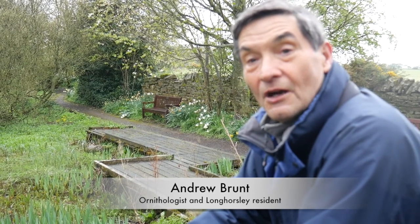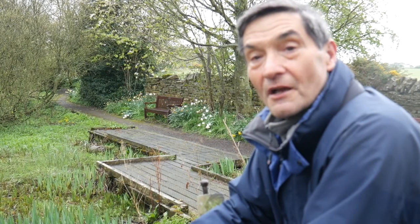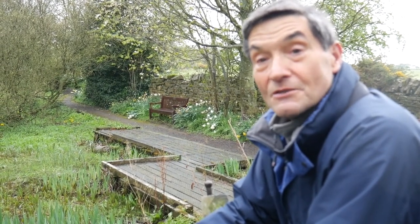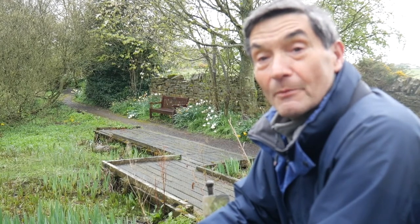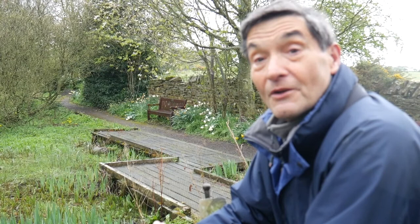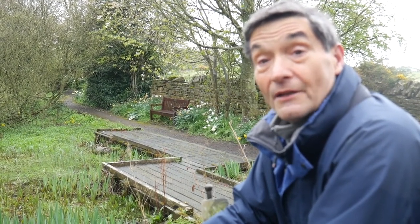Hello, my name's Andrew Brunt. I'm a resident here in Longhorsley, and this is Archie's Pond. Archie's Pond is at the western end of a strip of registered common either side of the West Road, which through benign neglect has developed into quite a dense area of scrub either side of the road. But the interesting thing about here is that we've got a path through it right up to the western end.